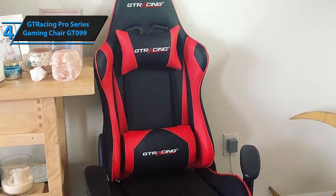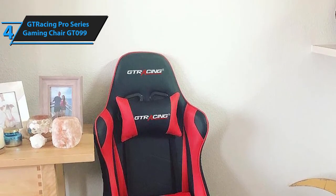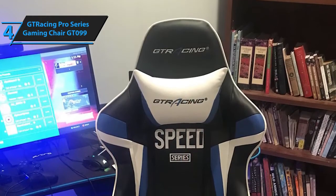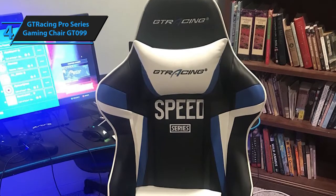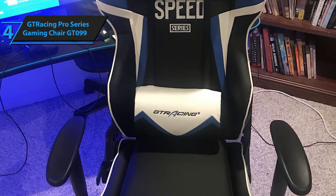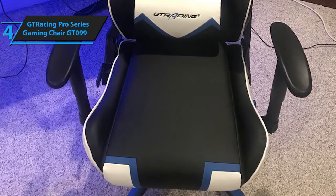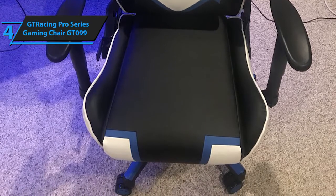Now, as far as comfort rating goes, GTRacing's Pro Series GT099 gaming chair is very gentle, but it also sports a removable headrest, a lumbar support pillow, and an exceptionally comfortable seat. It also sports 2 mid-sized armrests that are padded for extra comfort. They're also adjustable, removable, and can recline, just like the chair's back, up to 170 degrees.